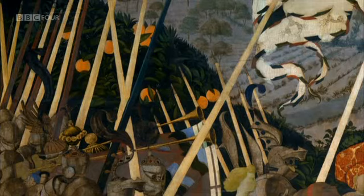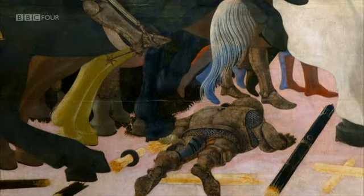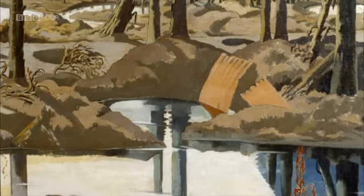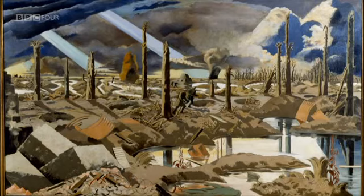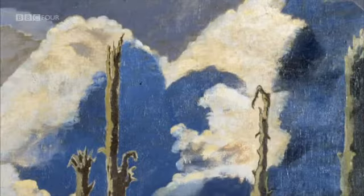He turns Uccello's lances into fractured tree stumps, Uccello's noble corpses into tumbled breeze blocks and scraps of metal. In modern war, you can't even find the bodies. And as for Uccello's pastoral battlescape, it's become a wasteland, a place of terror, where even the sky looks torn or incinerated.